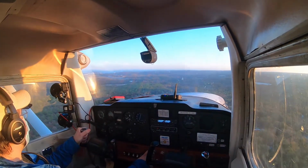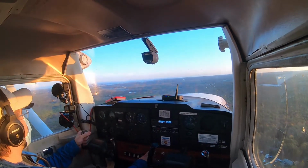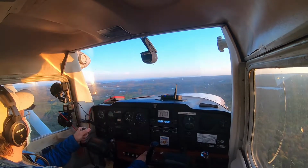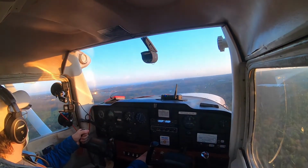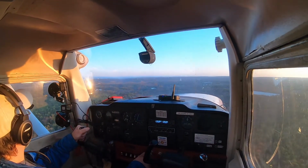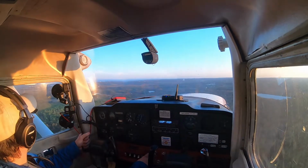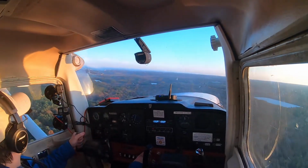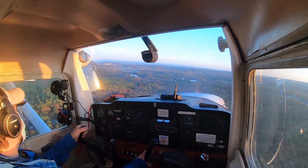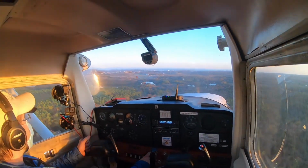Okay, I'm gonna crab this a little bit to the left because of the wind. Looking good. By doing that, we're gonna maintain our distance to the runway here on 14. Clear on the right. Turn final pretty soon. Again, I'm just crabbing into the wind here. Now we're gonna turn for final. We also leveled off to keep the glide slope where it should be.